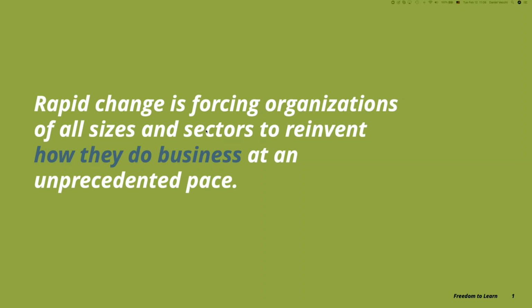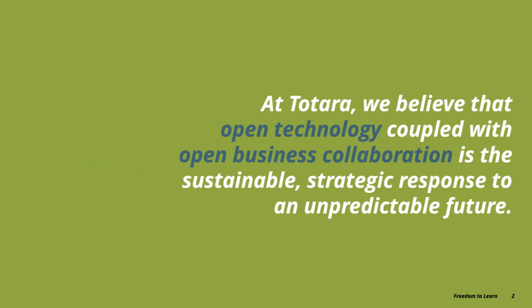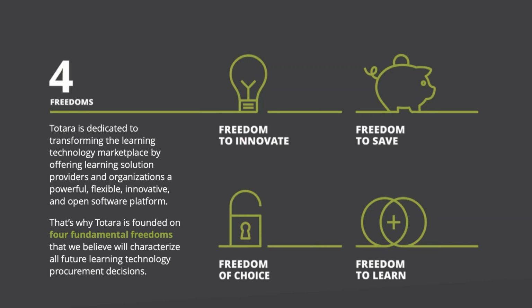So what we're looking for with our partners is people who can really invest and take the time and understand open technology and open business collaboration. So with that, that is what we've done to help develop and guide our basic tenets and how we move forward as we develop our product, because that's going to be the way to try and develop something that's sustainable and strategic for Totara users. So what we ended up coming up with was four basic tenets: innovation, saving, choice, and learning.